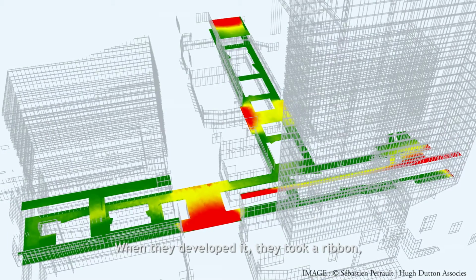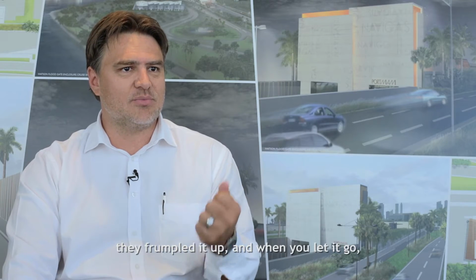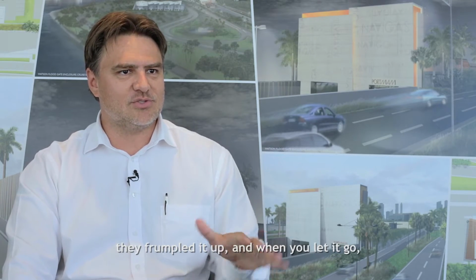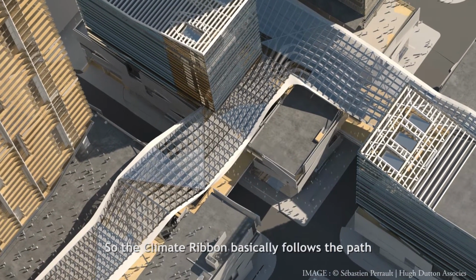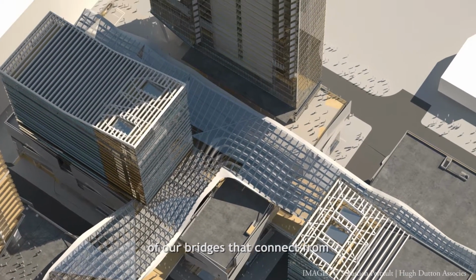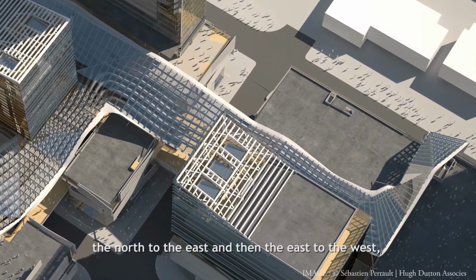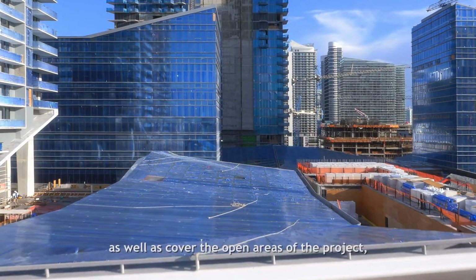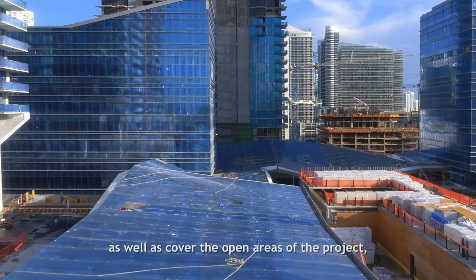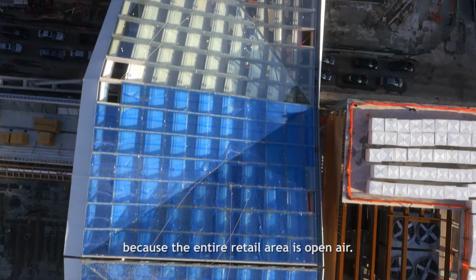When they developed it, they took a ribbon, they crumpled it up, and when you let it go, you see all the different angles. So the climate ribbon basically follows the path of our bridges that connect from the north to the east and then the east to the west, as well as cover the open areas of the project, because the entire retail area is open air.